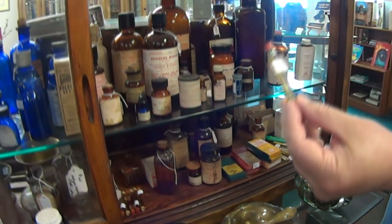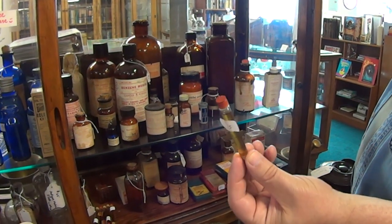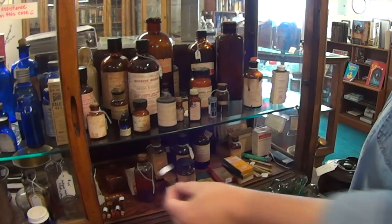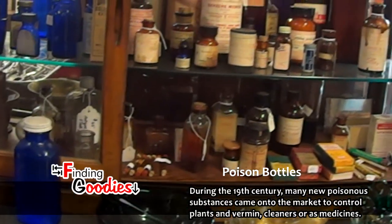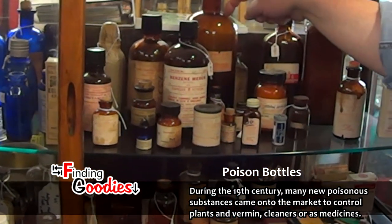This is Novocaine, how it used to come originally, with a rubber stopper in the end. They would just draw the Novocaine out; you put your needle through the top. And this section is all poison on top? It's pretty much poisonous. There's benzene, arsenate of lead.